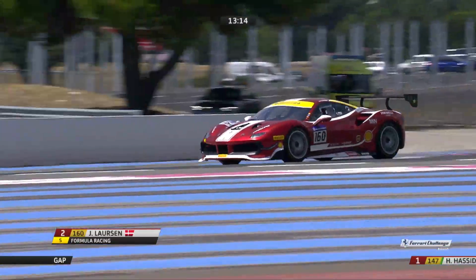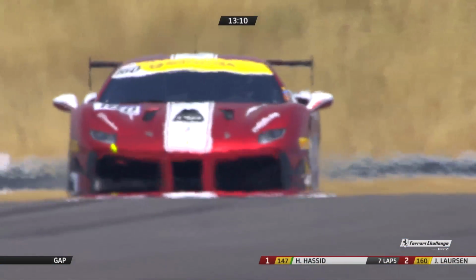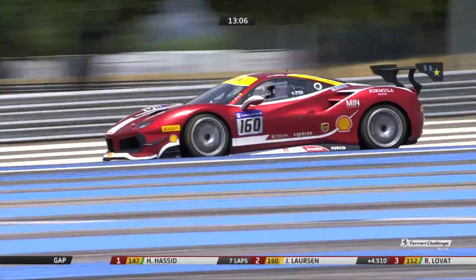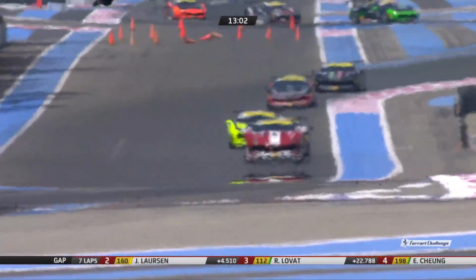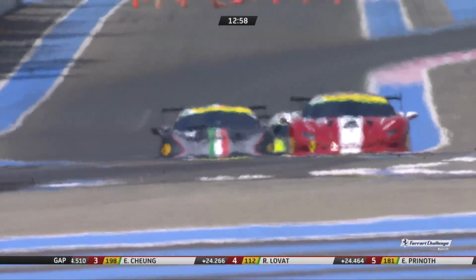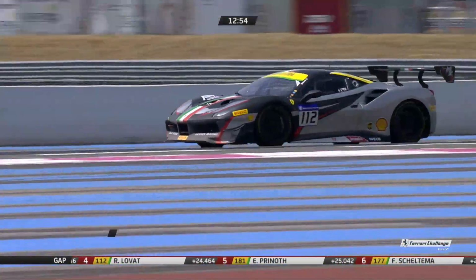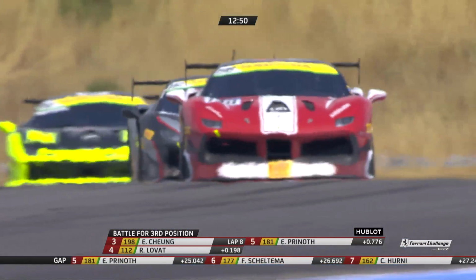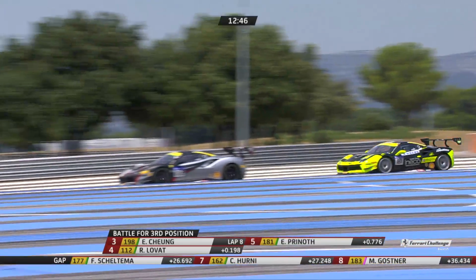As further back, it looked like Eric Chung was getting ahead of Rick Lovett, just at the back of the picture. There is Johnny Lawson, who is P2. Now, the last lap, Henry Hassid again was quicker, and sure enough, Eric Chung has got past Rick Lovett and Eric Prinott. Here comes Rick Lovett fighting back then, so Eric Chung now finds himself in P3, ahead of Rick Lovett. And Eric Prinott having a go at Rick Lovett as well.